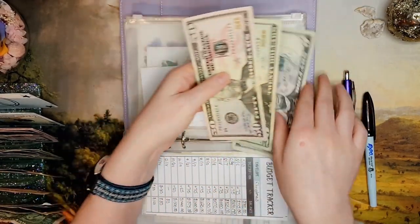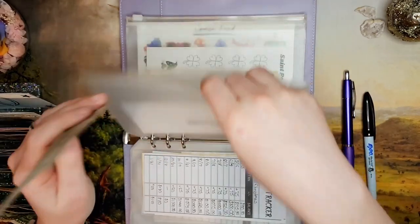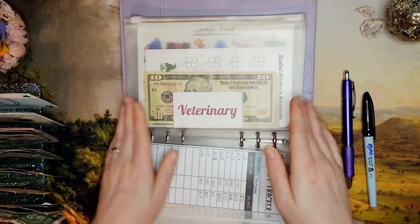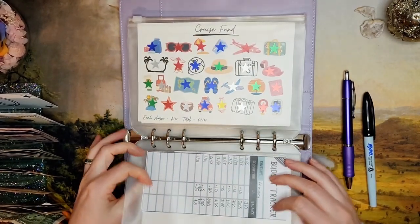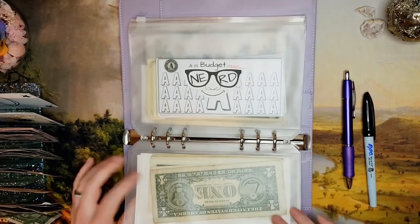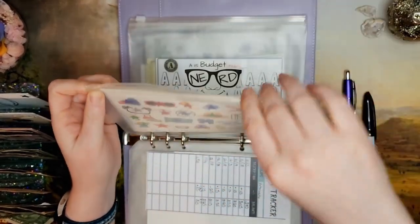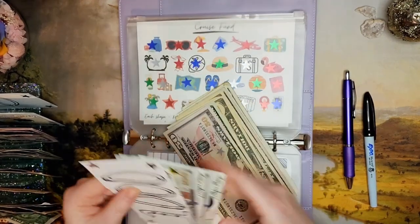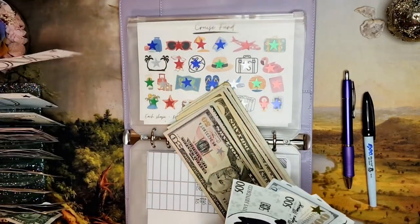So there's 50, 70, 5. Veterinary only has $15 in it, so we're not going to be doing anything with this. The Crow's Fund! So this should be $100. The rest is already in the bank. We're not going to worry about these. Oh, excellent. Hey, I have 1,000 placeholder now.